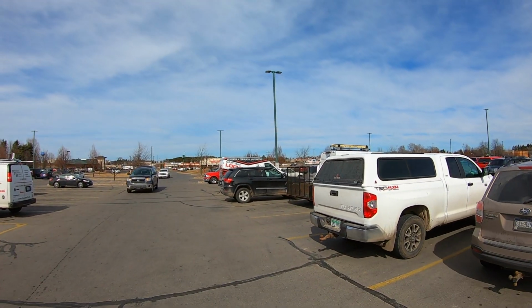When I'm walking in the parking lot, it's so easy to spot my van because it just sticks up way higher than the rest. All right, so we're getting back ready to go on the road.